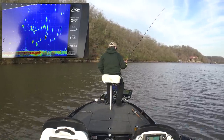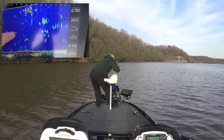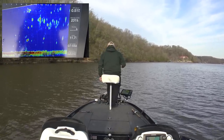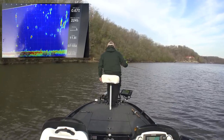A lot of fish out here, just not the ones I want. Let's drop down, see if we can catch this fish right down here. Here's my jig. Oh, fish disappeared on me. Where'd he go? He moved over here a little bit. Let's see if we can drop down.